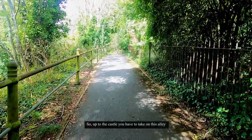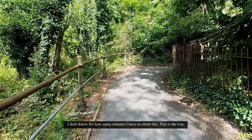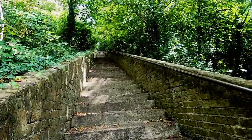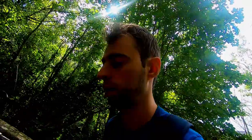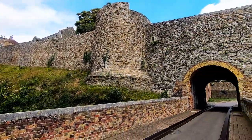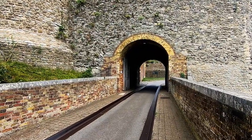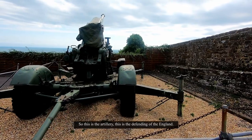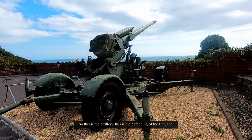So up to the castle you have to take this alley. I don't know how many minutes I have to climb this, but this is the way. So this is the artillery, the defending of England. Eastern Arm and Southern Breakwater. Since the last war, consider the western docks, following the reclamation of 15 acres of land.